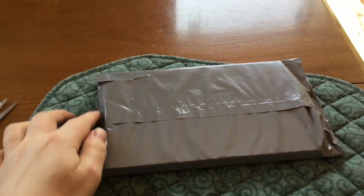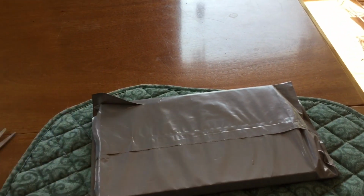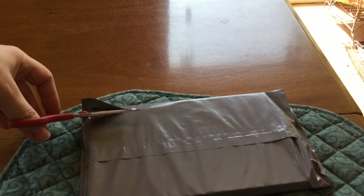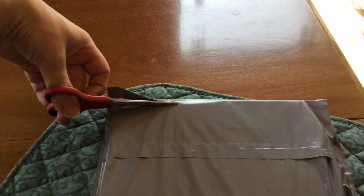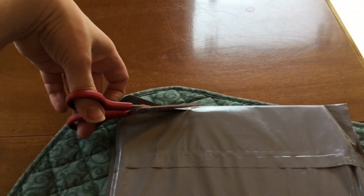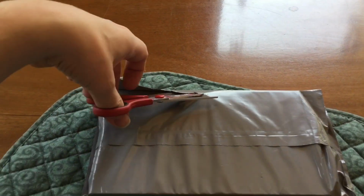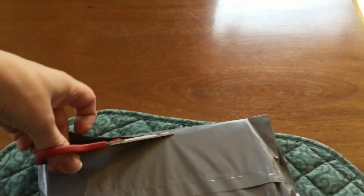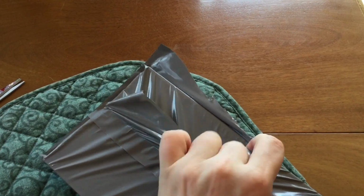So yeah, I have some book mail. It looks like someone's already tried to slice this open, so maybe it got caught in a piece of machinery at the post office, who knows. But it makes it kind of easier to get the scissors in, so thank you, postal service. Well, actually, I say it makes it easier. It really isn't making it any easier. I'll rip it open with my fingers now. Jeez, it's like trying to get into Fort Knox.